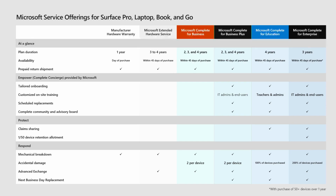Again, this one here is the OEM plan. This one, Extended Hardware Service, which we call EHS, is our entry plan that does not include accidental damage. And this is our portfolio of Complete products. Okay? Are we good with the picture?